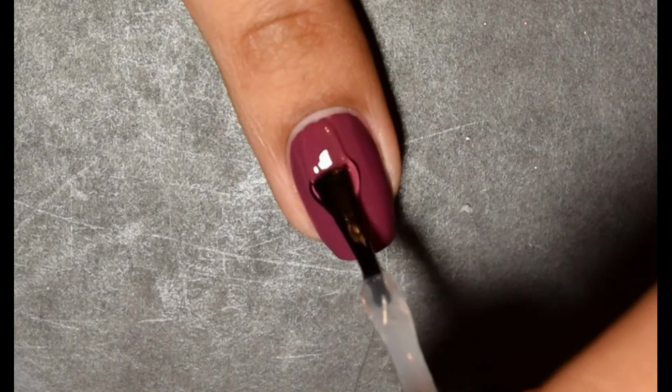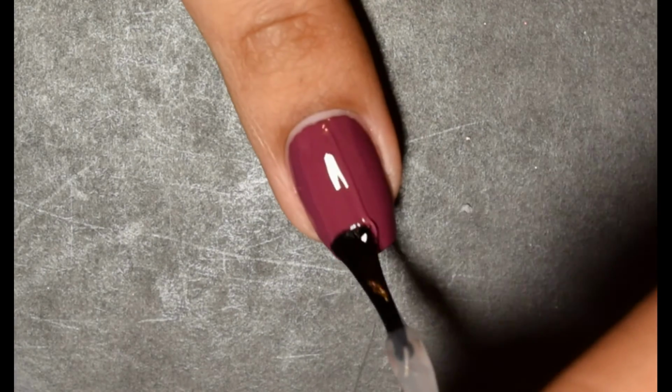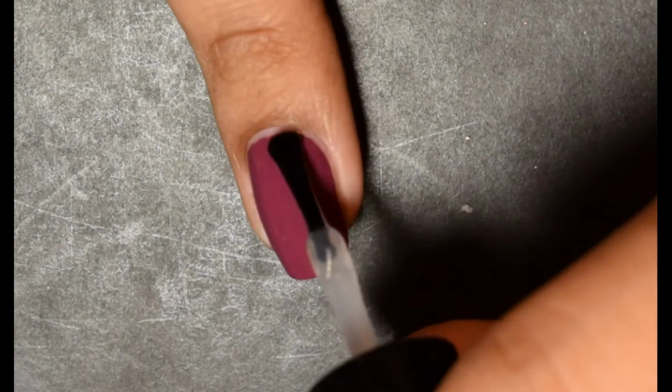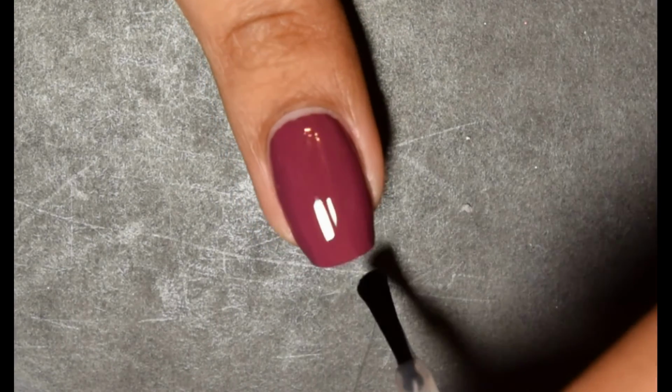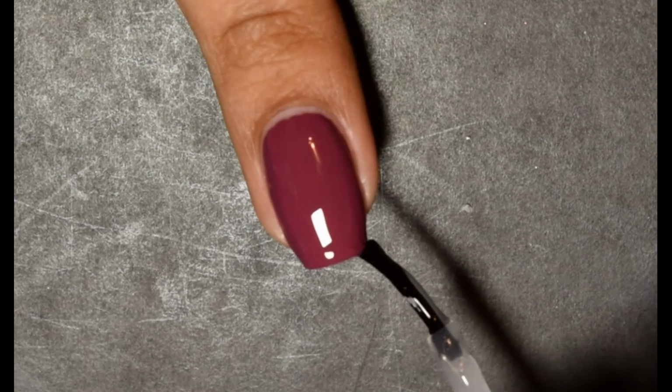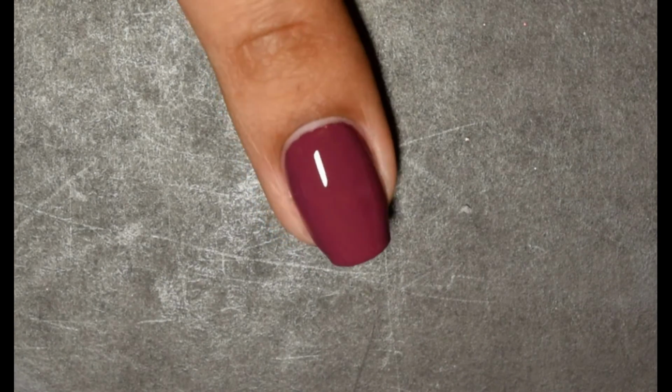Once again, using a glossy top coat, it just gives you that nice gel look, and it really is a flattering shade. I would like to see makeup in this color too. I was a little inspired, honestly, to make some makeup looks with this.